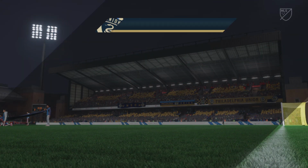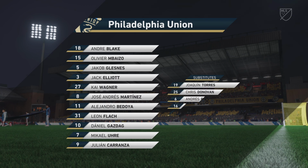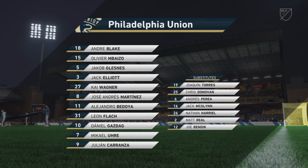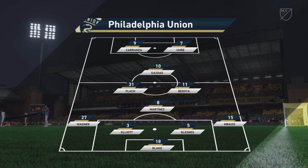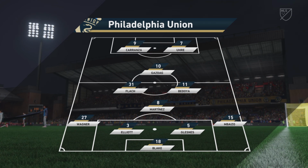And the lineup for the home side. Well, it's a 4-4-2 with a midfield diamond, and key to this shape will be the players either side of that diamond. When in possession, they'll go wider to give the team width. When they're defending, they'll tuck back in.